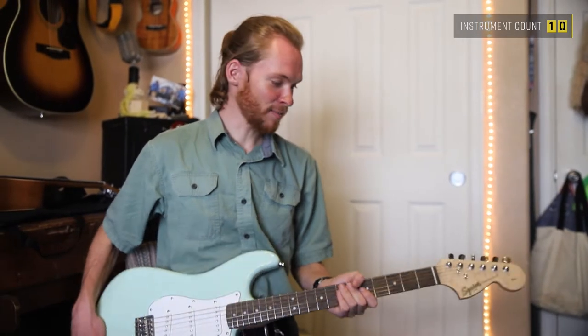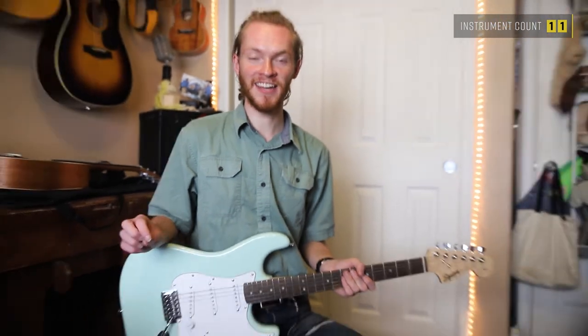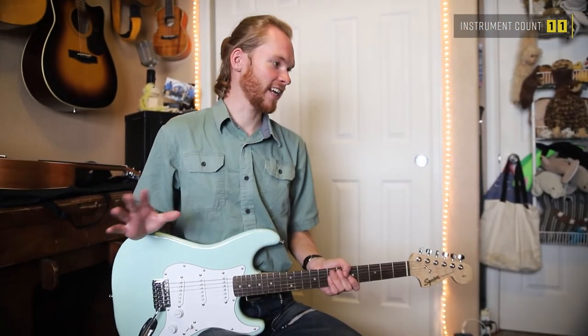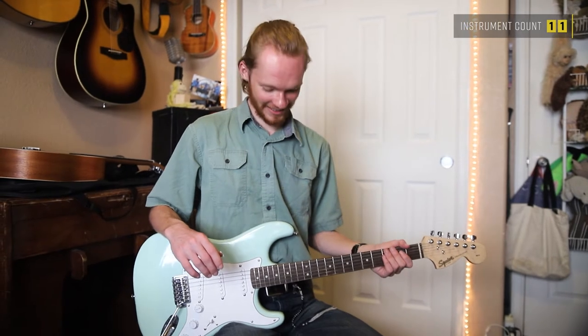So next on the list is my Squier Strat, and this thing is a nice Seafoam green, which I will admit is not usually my color aesthetic. Everything in here is like dark black or wood colored. I really like that aged looking rustic feel, which this is very much not, but I kind of like it, to be honest. It works.